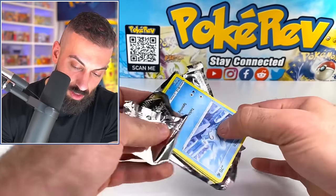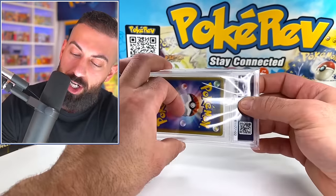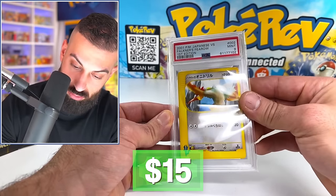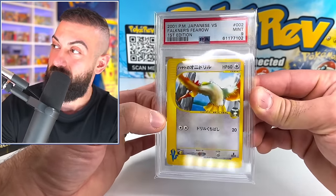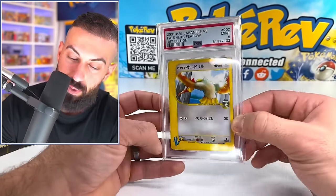All right, next up, it's going to be Evolving Skies. All right, Evolving Skies it is. Let's see what we got. Lilligant non-holo. A graded card's Japanese. Let's just reveal it all at once. 3, 2, 1. Oh, a Fero first edition. Oh, this is the Versus series that we didn't get in English. That's actually kind of fire. Faulkner's Fero right there. Man, I wish we got this set in English.